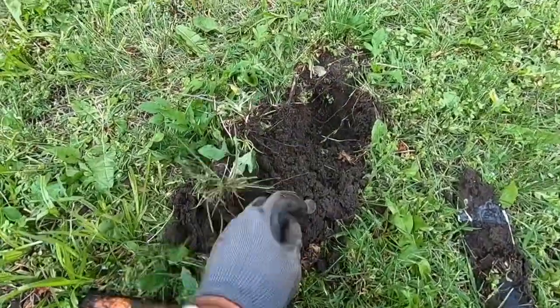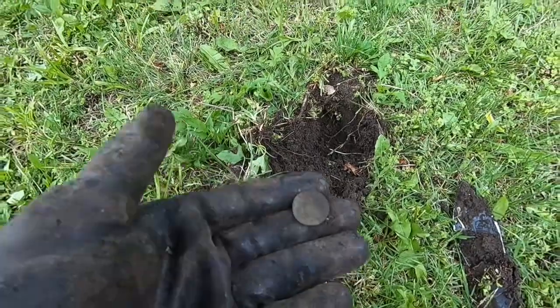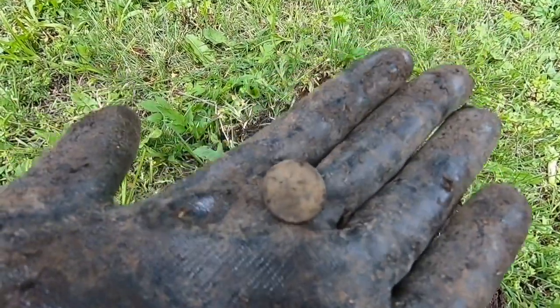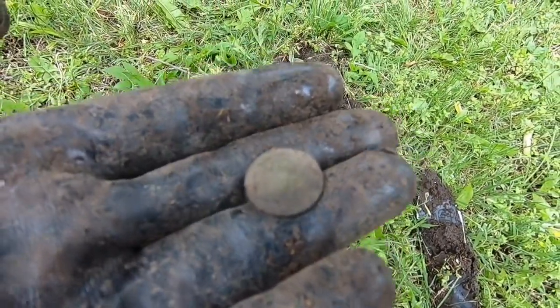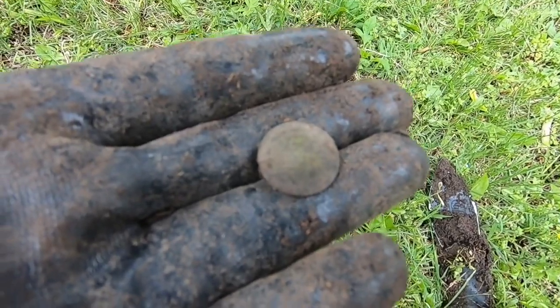Alright, pretty exciting. I got my third wheat penny of the day. About 5 inches deep. Can't get a date.